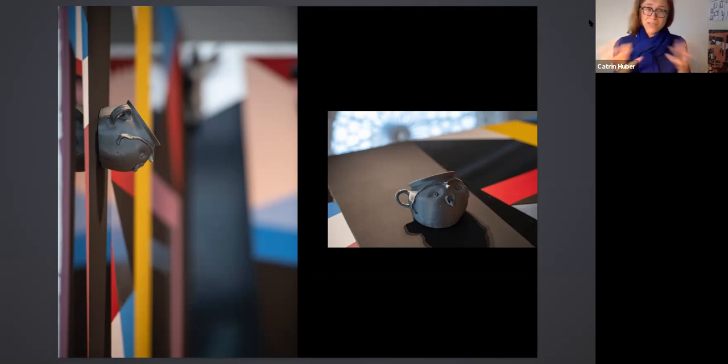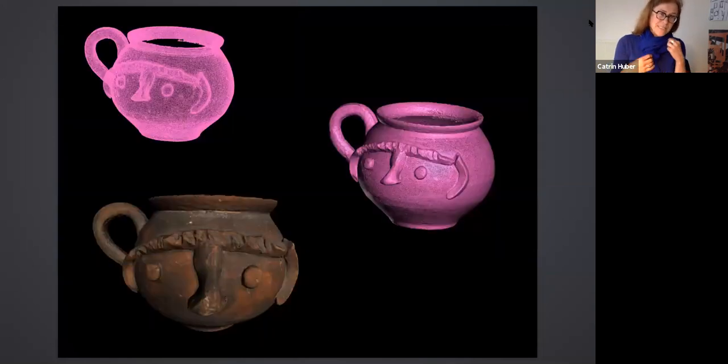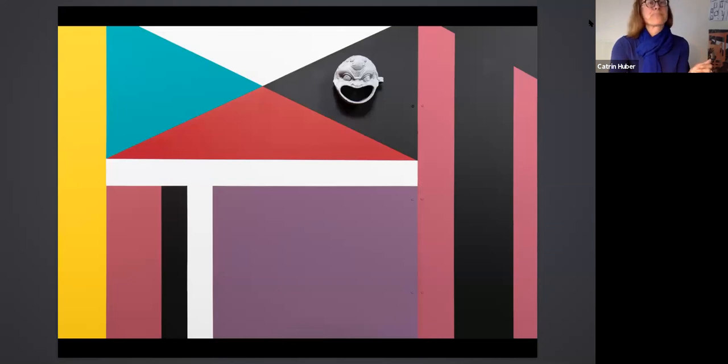I mean, they were absolutely perfect. And so I decided to use these different face cups. And here you can see, we also 3D scanned the original objects. And then Alex created these models, and we 3D printed them.